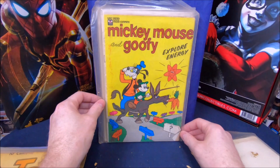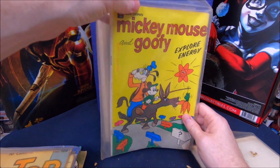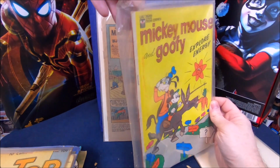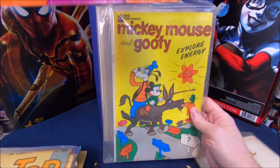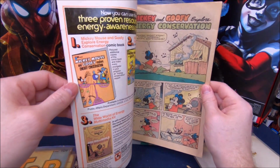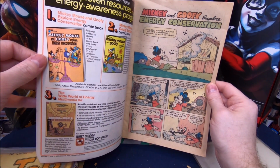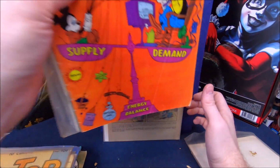We have Mickey Mouse and Goofy Explore Energy. This was given away at Epcot Center, I believe, in the 80s. Oops, there's 2 of them in there. Maybe even 70s. And we have Mickey Mouse and Goofy Explore Energy Conservation. This is 78. So it's late 70s.